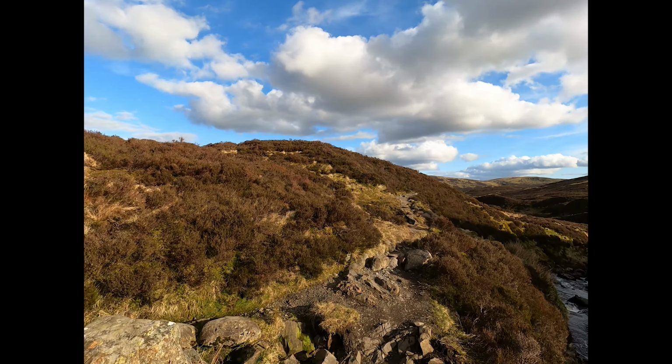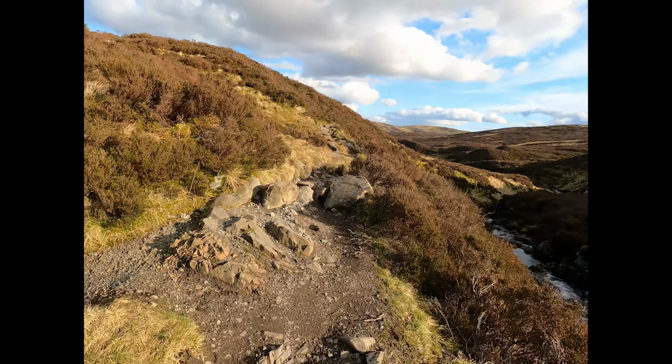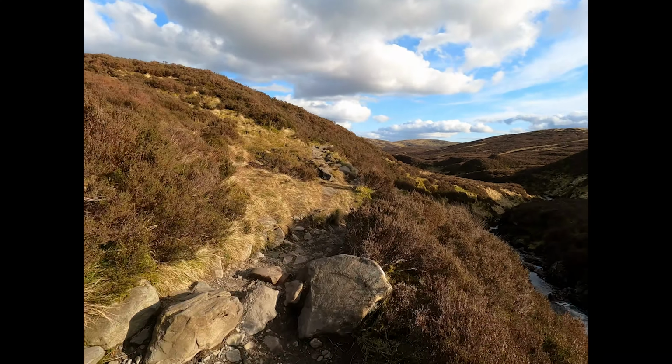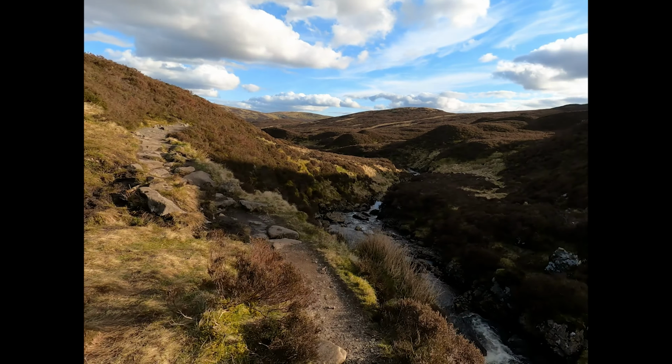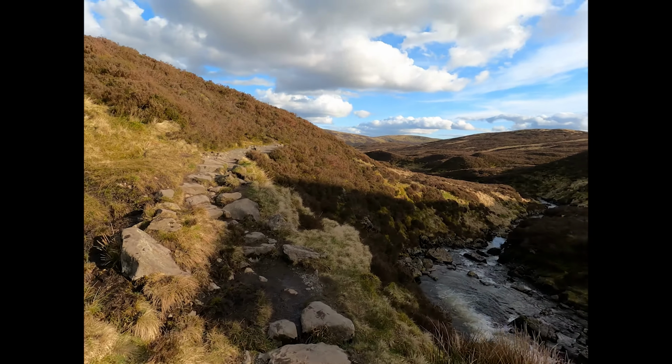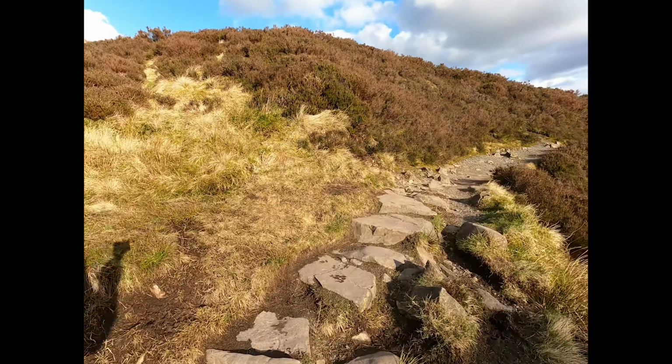I can hardly believe how nice it is. It just seems to be getting better and better as the day goes on. And that's me returning back to the car now. It just seems to be getting brighter. I must admit, this bit, there's pretty much no wind either.